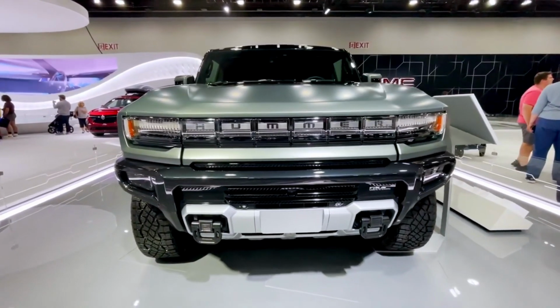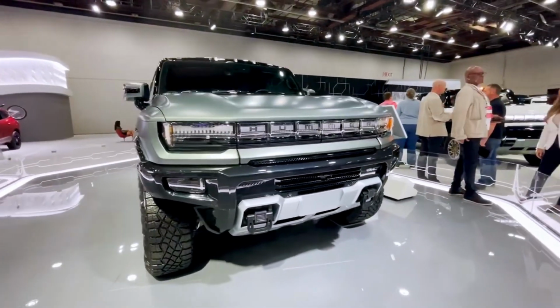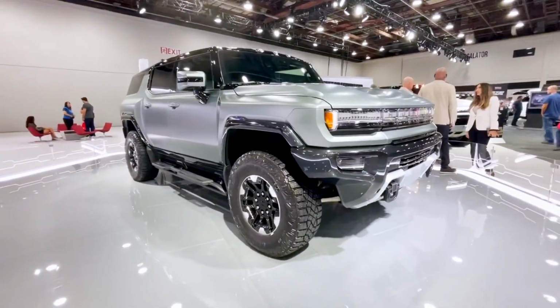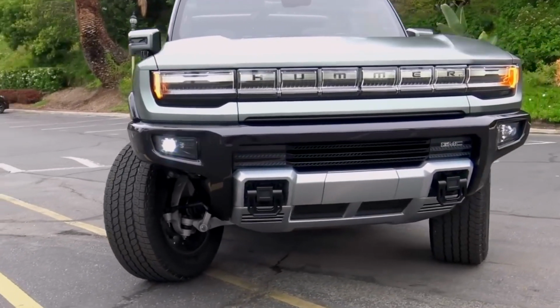Inside the illumination package, you've got front off-road auxiliary lights. You've got outside rear view mirror projection lights with Hummer EV logos on it. You've got accessory touchscreen control switches and interior ambient footwell lighting, guys. So that is what is entailed in the illumination package, guys.